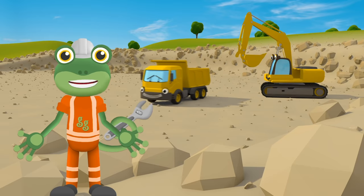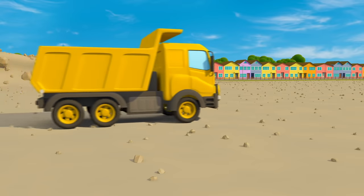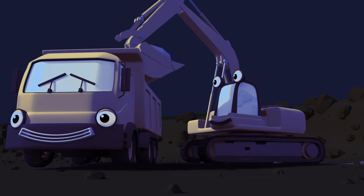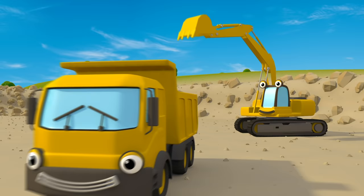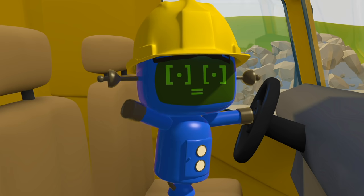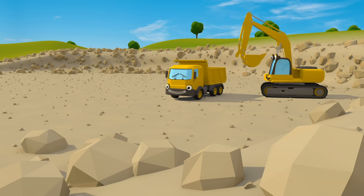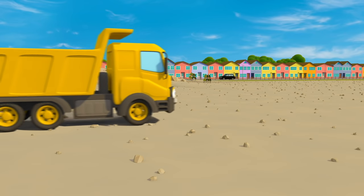Dylan, dumper truck. Dylan, dumper truck. Dylan, dumper truck, oh yeah. Two best mates, they work all day from morning till late, loading up the rubble, the heavy weight's no trouble, Dylan the dumper truck. He's made of thick metal all around, and this keeps the driver safe and sound. To get into the cabin, a ladder's there to climb in, Dylan the dumper truck. Dylan, dumper truck, oh yeah.